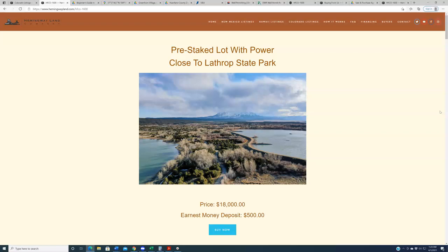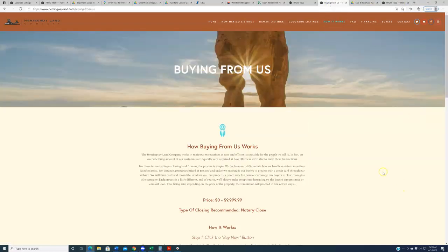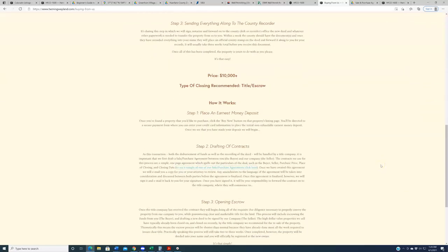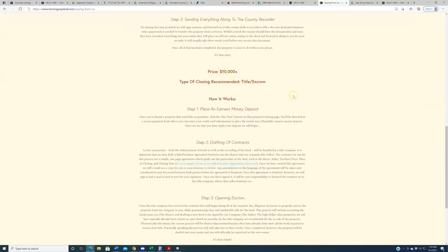And to be clear here, guys, we've closed on this with Daughter. It's best we close through Daughter again. That is our formal recommendation to you, the buyer. Whatever the case, the way that this works, guys, if you come up here to our How It Works Buying From Us page, we kind of go through this process in some detail here. You're going to want to scroll down here to this second type of closing, recommended closing, title escrow.